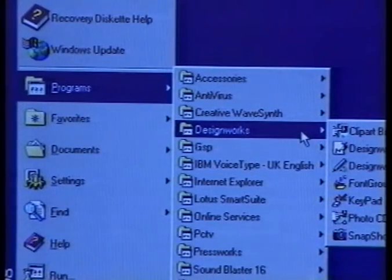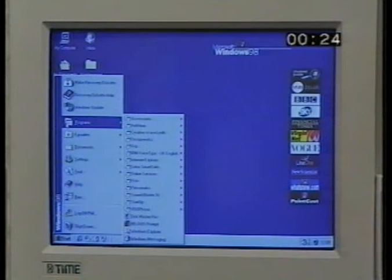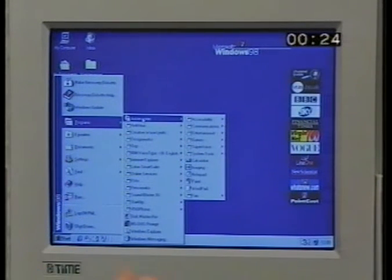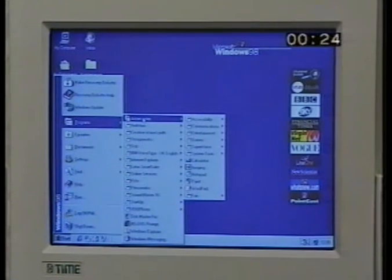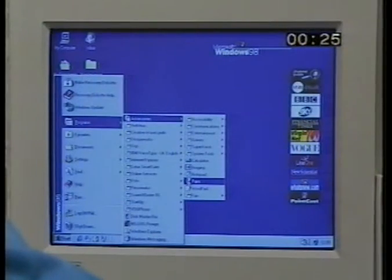Some of the programs are grouped together. We can tell this because this icon denotes a group, and beside the name of the group there's another small arrow, which of course means there's a submenu. So we'll select the Accessories group. Put the mouse arrow over the program group and the submenu appears, showing the individual programs. Then, if we click on Paint, it'll launch the Paint program.